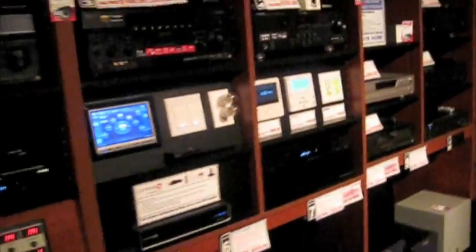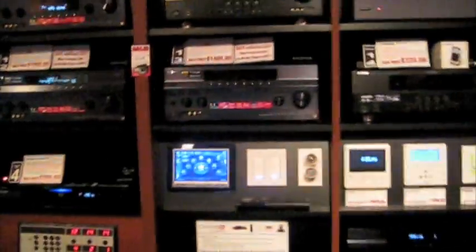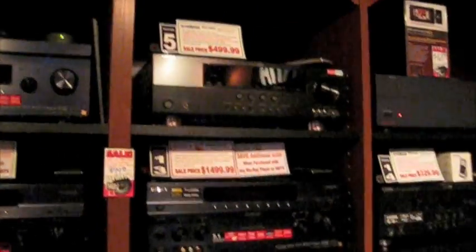So anyway, I'd like to note again about this Paradigm stuff. You're not going to find this at a Best Buy or any other big box store. This is one of the 4 dealers in the entire Northwest United States that carries Paradigm. Go to their website, do a dealer search. But anyway, to control all this, you get a Logitech Harmony remote.